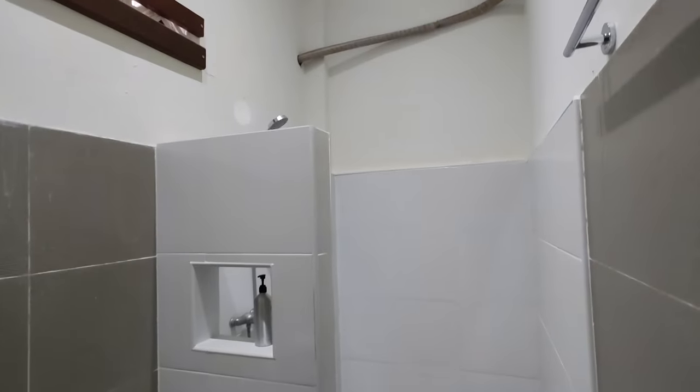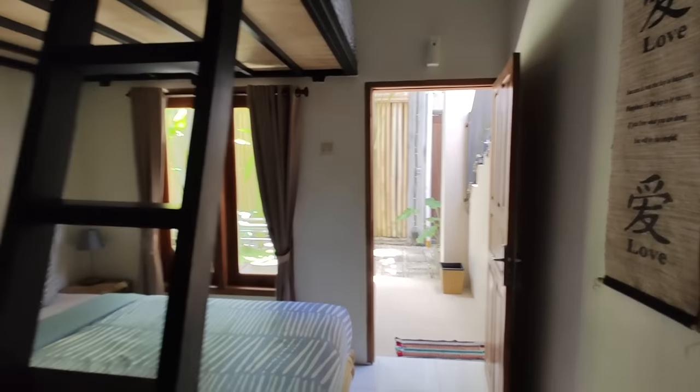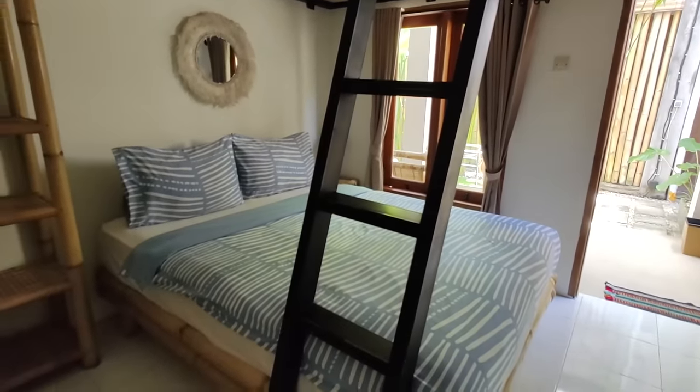Nice cool aircon. Oh, they got a separate shower. Kind of like that. Very clean. Spotless, in fact. Interesting room. Literally, you walk out there and there's a gym and restaurant bar.